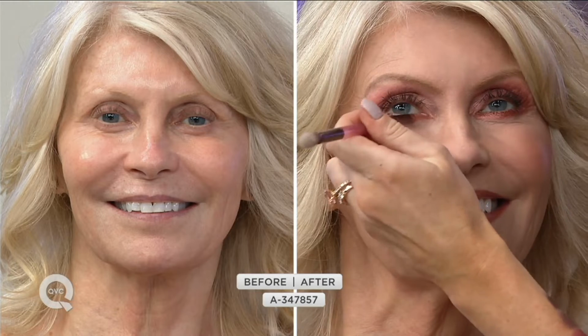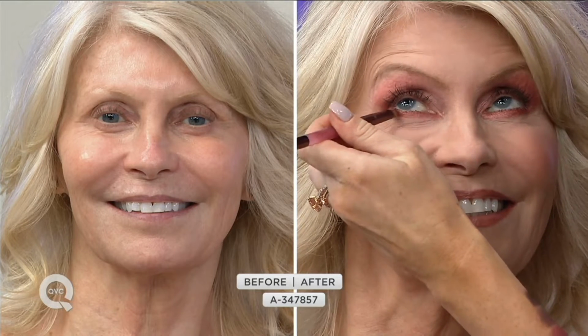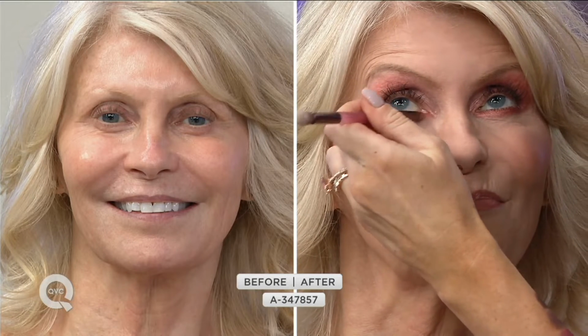Let's do the others. But the other cool thing is that you can use the brush, and if you have the All Nighter Spray, dip it in the spray, and instead of using water to wet these dry shadows, you can use All Nighter Spray, and then wherever you put the shadow, it is literally budge-proof. You just spray the brush. And the spray is phenomenal too.